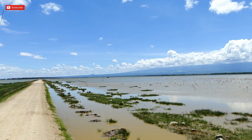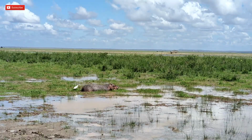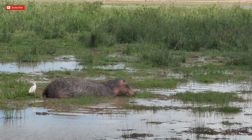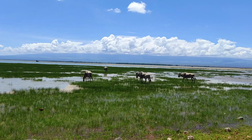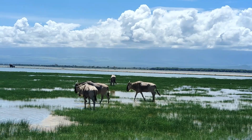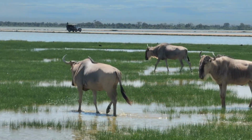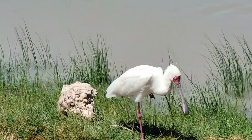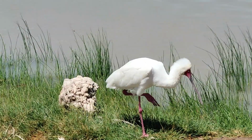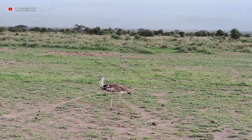In fact, Amboseli is known for its water bodies and the wide array of wildlife that thrives in this ecosystem. This must be hippo paradise. White-bearded wildebeests, elephants, buffaloes, hippos, cheetahs, leopards, they are all here. But the birds are the speciality. There are more than 400 species of birds here.